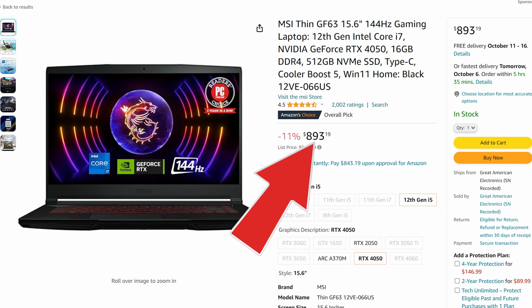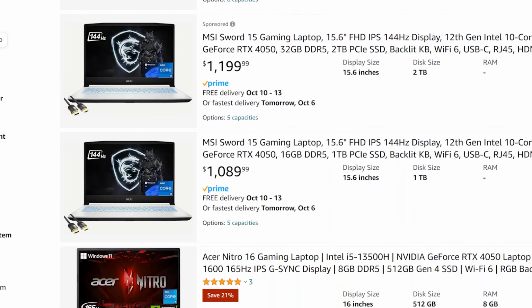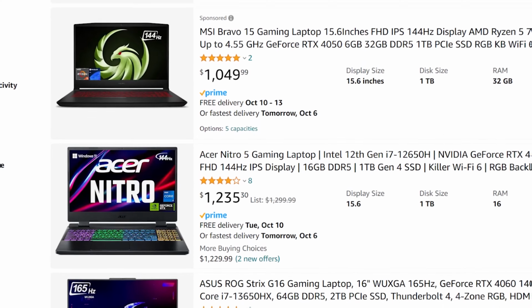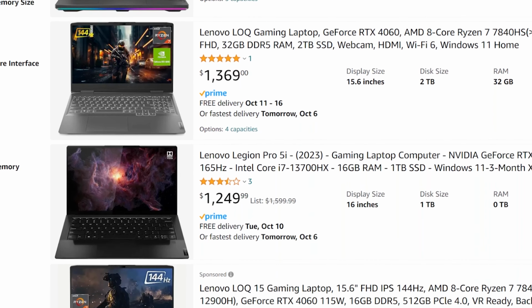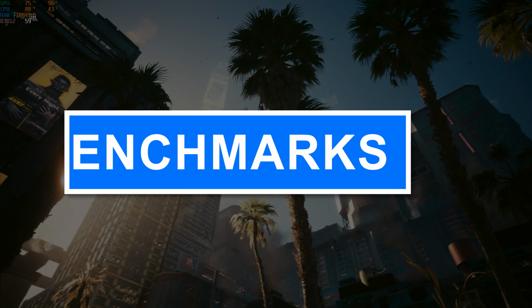Again, I recommend this model over the one we're looking at today, at least from a price to performance standpoint. For everything else though, it does look like $1,000 is the standard price right now for a brand new RTX 4050 laptop, and other than that Gigabyte RTX 4060 model that we just looked at, most 4060 laptops are around $1,100 to $1,200. This does indicate that this laptop's price is pretty competitive, but I would recommend the other models over this one, at least in terms of price to performance.